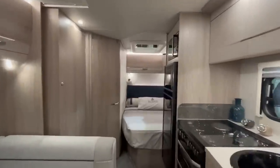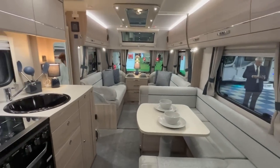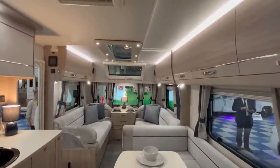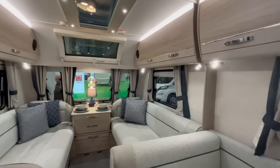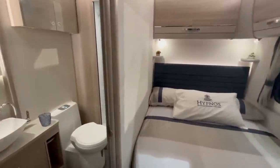You've got a bedding corner there. But yeah, look at the size of that. I've never seen this before. Obviously, this makes into a bed. That makes into a bed. You've got a double bed behind me. Quite nice. Toilet and shower in there. £34,000, guys.